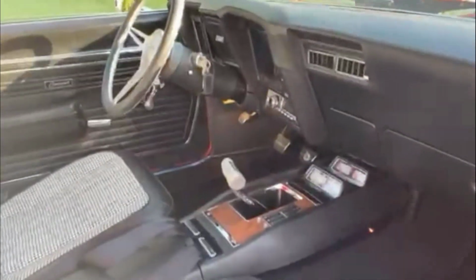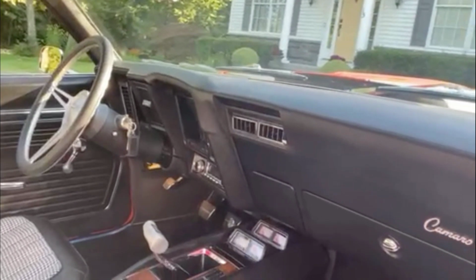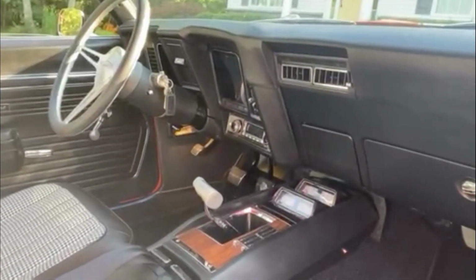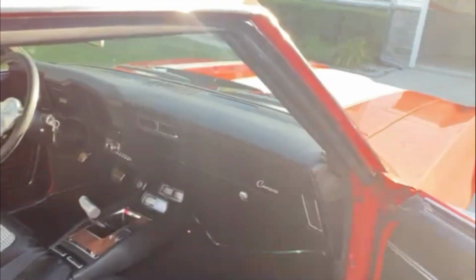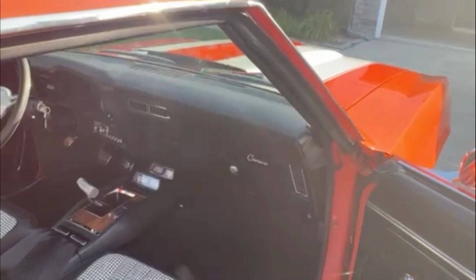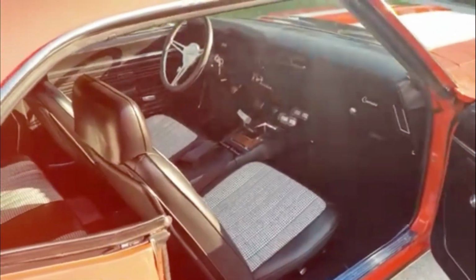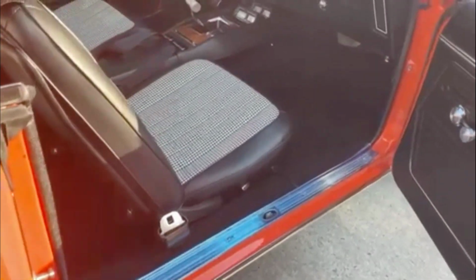Very good idea. The dash was all stripped down and repainted. You have AM stereo? Yeah, AM/FM radio. Always we used to say AM, AM. We never listened to them anyway. We like to listen to the pipes. That's right. Windows down, pipes. Absolutely. It's absolutely beautiful. New seal plates, everything. Brand spanking new.